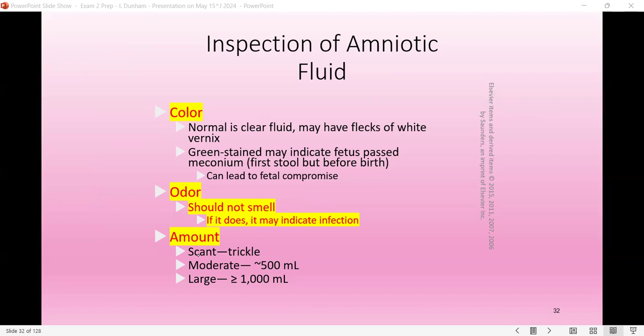And then the amount could be scant, moderate, or large. Okay. So that's the inspection of the amniotic fluid.